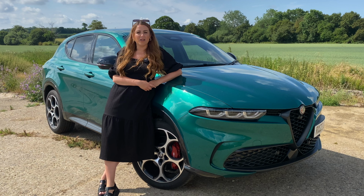Quality is something that I've seen the Alfa Romeo Tonale be snubbed for a couple of times online, but personally I find the quality in here to be fantastic. Yes, it isn't quite Stelvio quality, but it's not quite Stelvio money. It's more affordable than the Stelvio. So if you really go searching for it, you are going to find cheaper plastics. I really don't particularly like this bit of plastic which runs behind the screen. I do think that that cheapens the cabin, but this plastic down the centre console is very well textured.